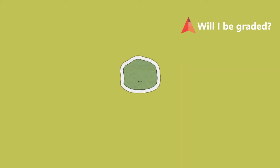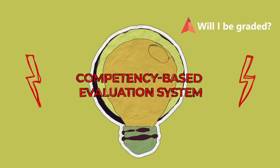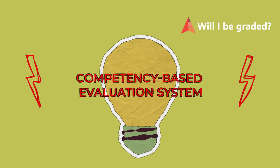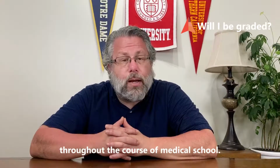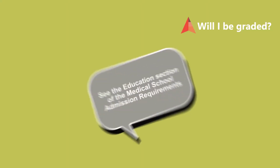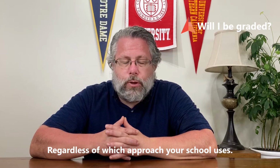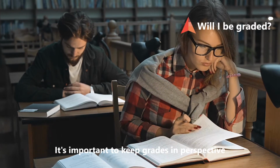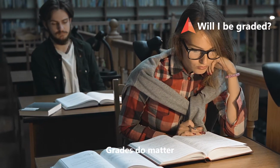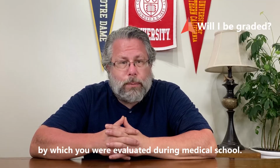There are a small number of schools using a competency-based evaluation system that measures student progression in learning a certain set of competencies throughout the course of medical school. To see individual medical school policies on grading, see the education section of the medical school admissions requirements. Regardless of which approach your school uses, it's important to keep grades in perspective. Grades do matter, but they are only one criteria by which you are evaluated during medical school.